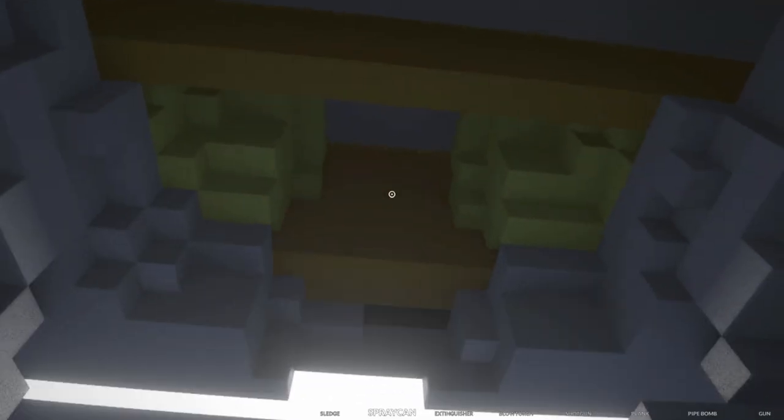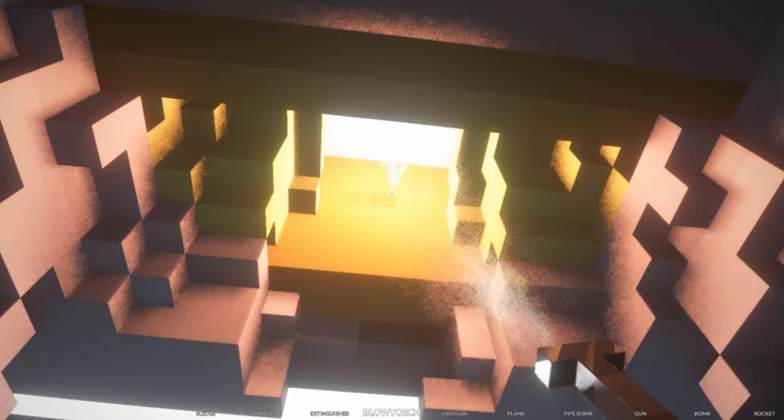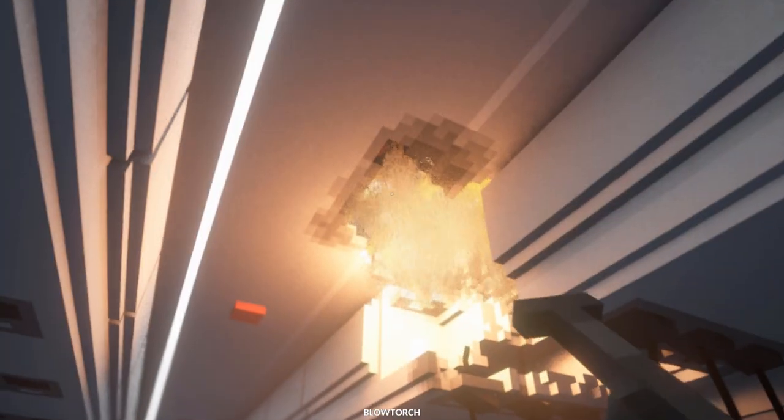Yeah, there we go. We got the wires and stuff. So let's go ahead and blowtorch it. Let's see if we can actually set a nice little fire inside the aircraft ceiling here. So there we go. All right, we got a little bit of an inferno going up there. Just a little bit of fire, which is now rapidly growing.